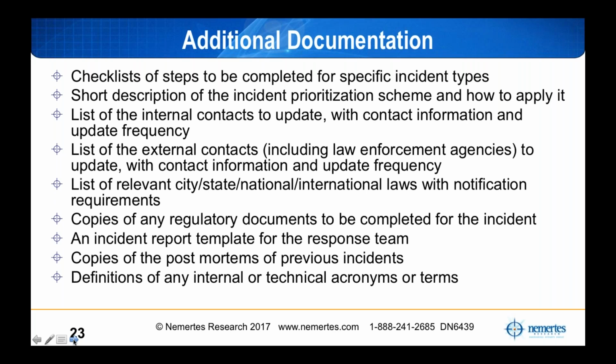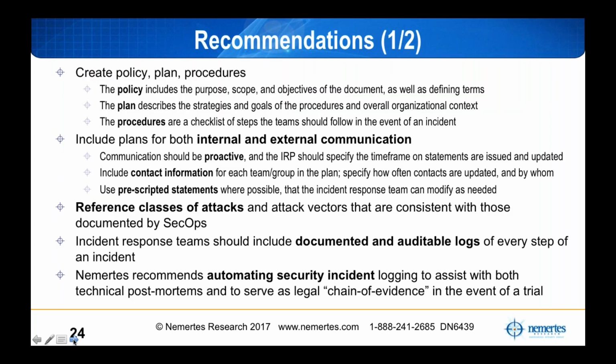And certainly you can work with your SecOps team to develop this, and in fact, some of the same people maybe have dual roles, but you don't necessarily need to draw your entire incident response team from SecOps. So it's great. Bottom line is it's great to have this additional documentation. Okay. So boiling it all up into a couple of recommendations, think in terms of policy, plan and procedures or process that are separate.